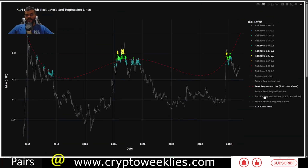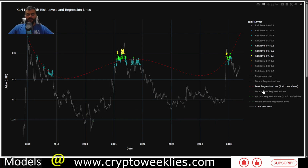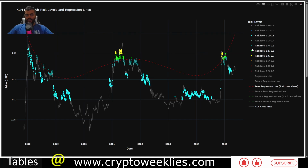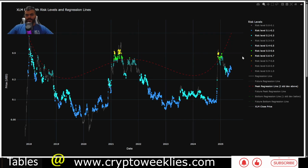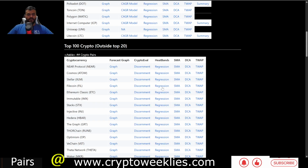The bottom regression line, 1 standard deviation residual, helps identify the bear market, especially if the prices have gone meaningfully down to that bottom regression, and the distance between the peak and the bottom regression informs the color codes. Right now, again, we are somewhere between 10 and 20% risk, at around 16% at this point in time. If they were to go to that 40% and 80% as discussed, between 57 cents and 89 cents, that's a price target informed by the model.